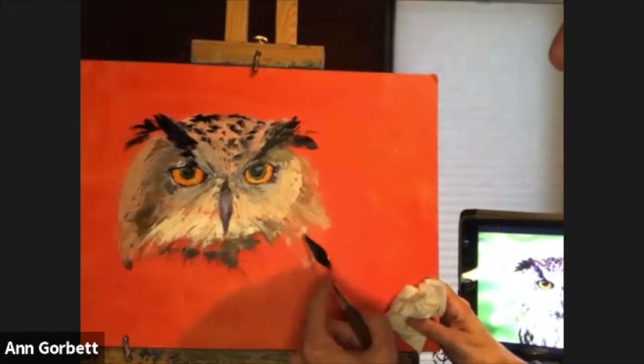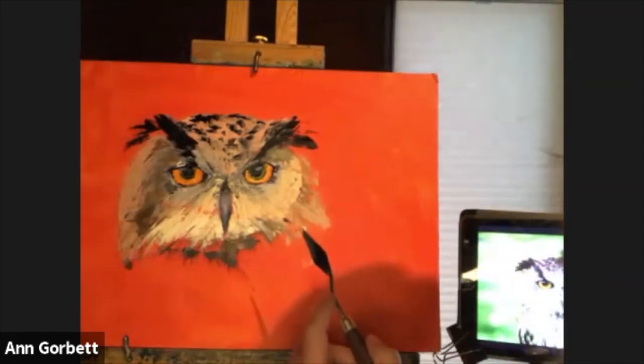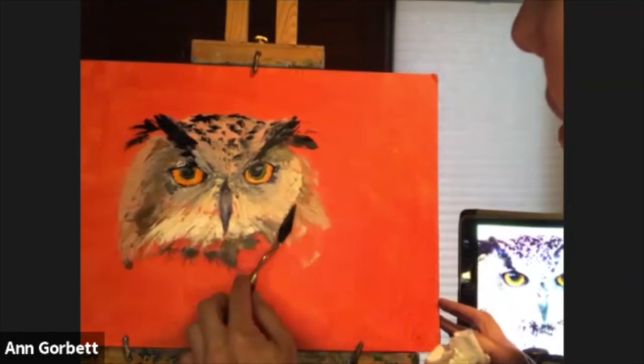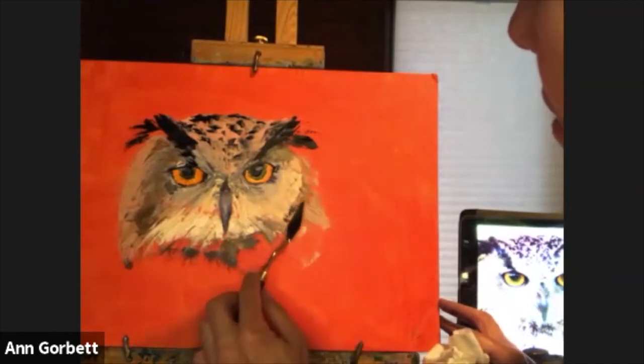So here is a little bit of a dark edge right around that semicircle.